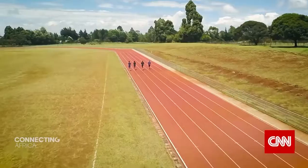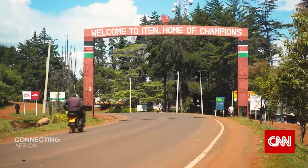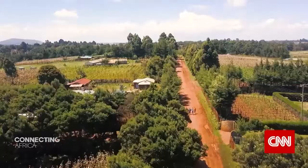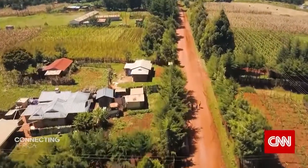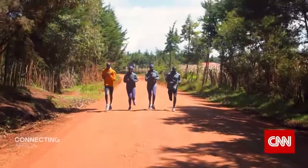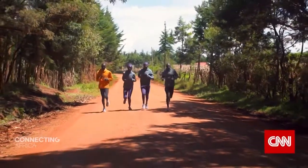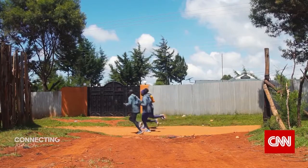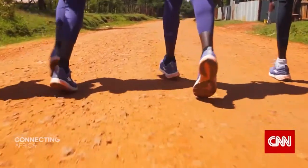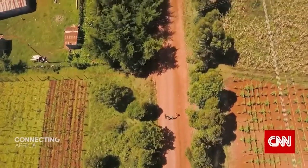For now, the pros use Enda shoes only for training, like here in Iten, Kenya's famous high-altitude training base. Someday, the Enda team says they want to make racing shoes too, to help their athletes win Olympic medals and break world records. In the next 5 years, I definitely see us as a top 3 running brand. I like to say top 3, but we are definitely going for first. We are very much on track to be able to do that.